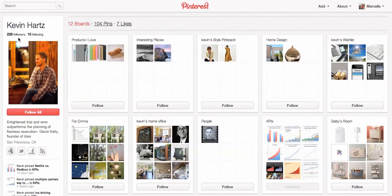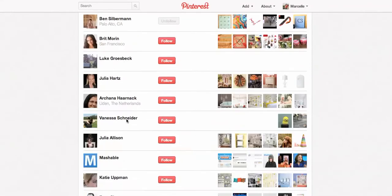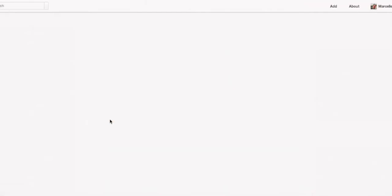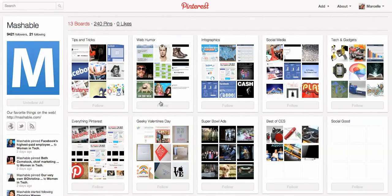And what it's letting you do, I can go see that Kevin here is following 15 people. Well, who are these people, right? I can kind of go find out who they are. Oh, Mashable's got a board, so I could just go in, follow all. Now I'm following Mashable. Look, they've got 9,000 followers. So anyway, this is growing extremely fast.